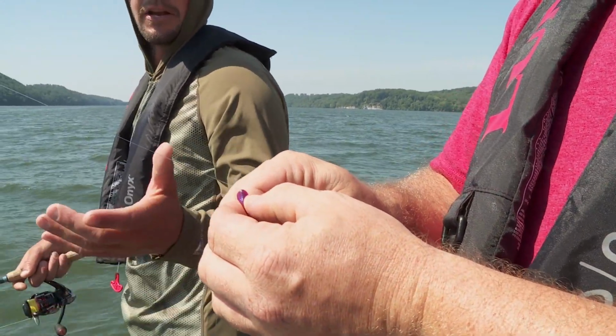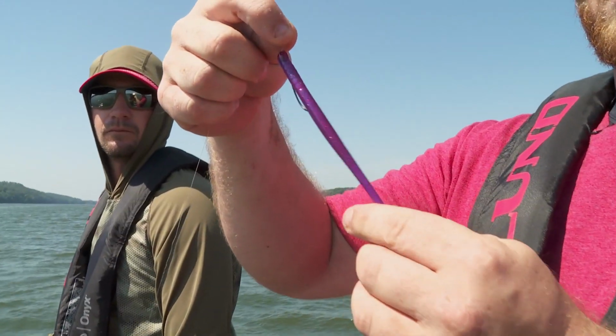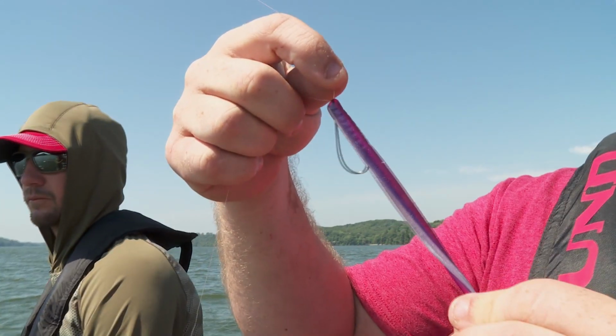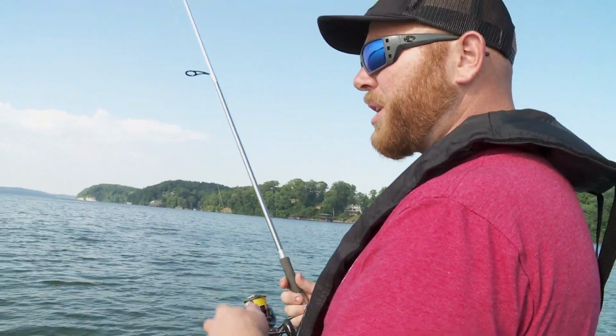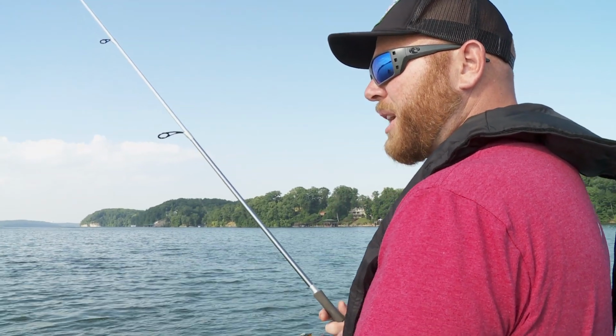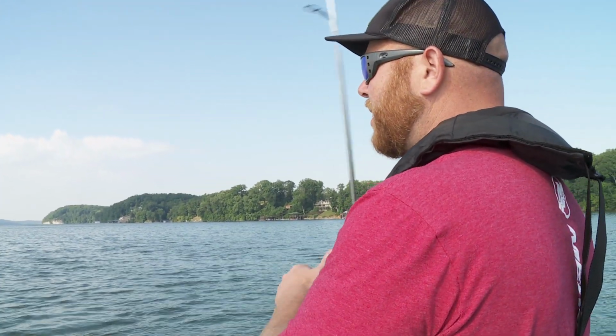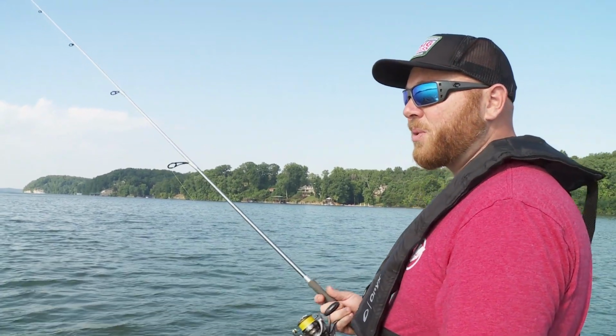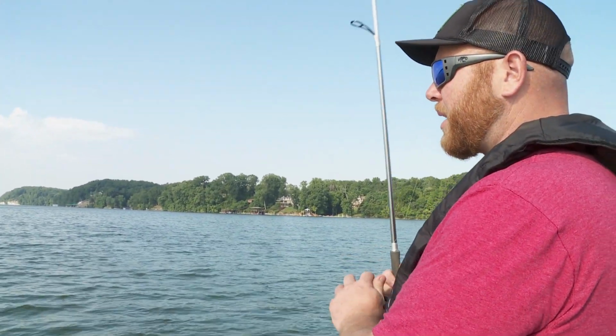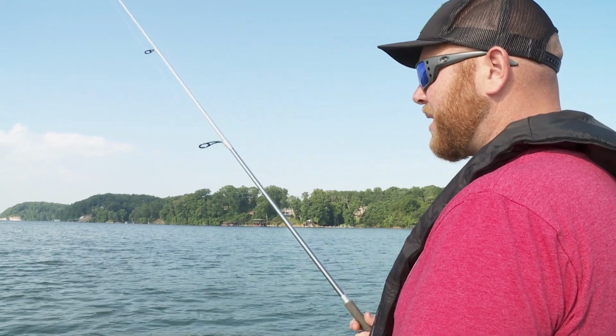But yeah, if you're around any kind of wood, snaggy stuff, grass, he buries the hook Texas rig style. One of my favorite colors is what I'm throwing now. It's just a pink purplish mixture, and nobody can really understand why, in nature, a bass would see that color worm. There's different theories on it.